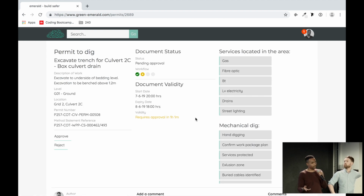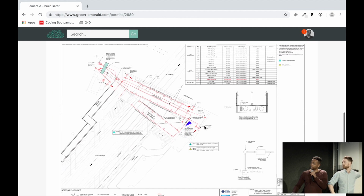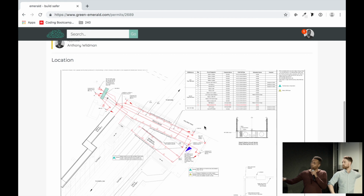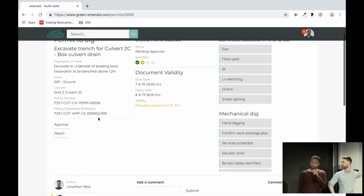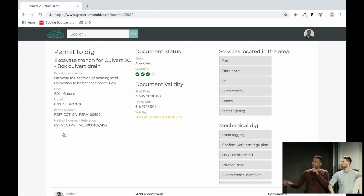I've already reviewed it in the cab, as I mentioned, on my phone. So I'm just going to scroll down again, do one last quick scan. Yep, looks all good. And what I'm going to do now is scroll back up and approve this permit. Fantastic. So now the site supervisor should have everything he needs to begin work in an hour's time.